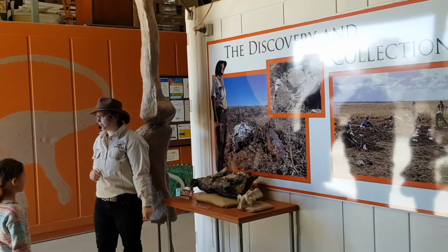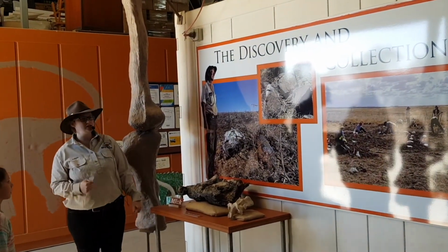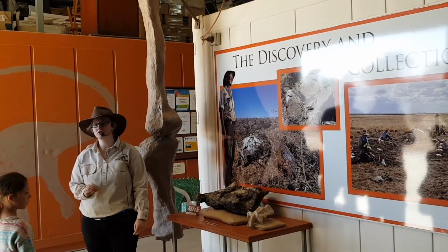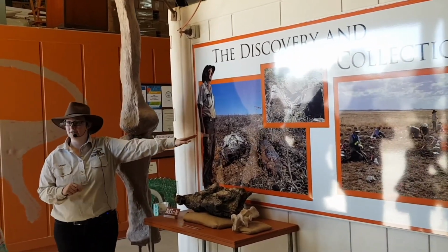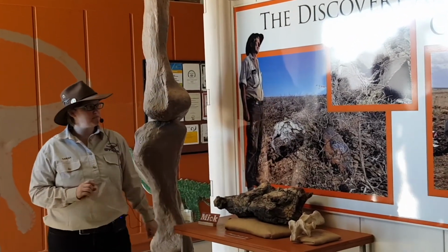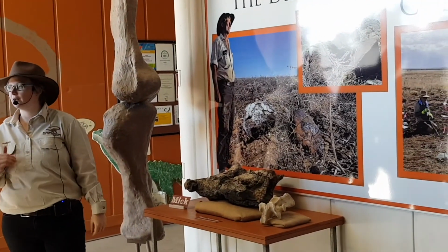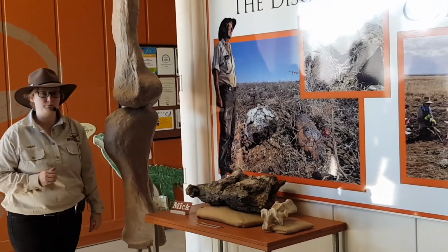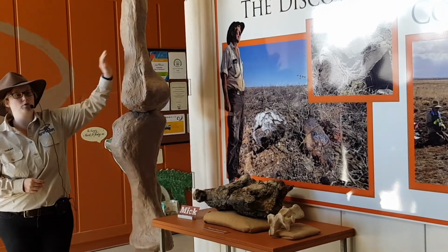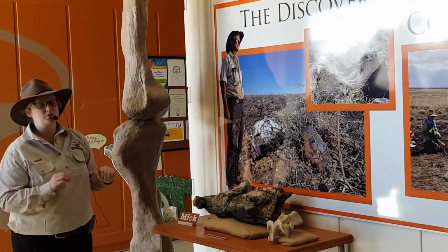In 1999, he was doing the rounds of his paddock and he sees some rocks that don't look quite right. Now Winton doesn't have a lot of rocks, and most of them don't look like this. So he took a couple of photos, and that's what we have here. David didn't know it at the time, but he had found part of an upper leg bone of a dinosaur, like this one here. He found the top part of this bone, and he just thought it was a weird looking rock.